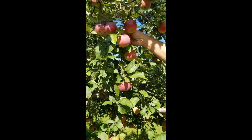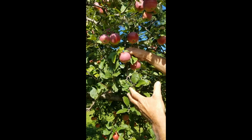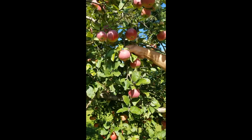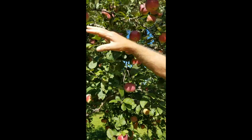And so every single apple here was at one time a blossom last spring. And they got pollinated either by the air or maybe by a honeybee or a wasp or something. And then it allowed it to produce an apple. So you can see this tree right here has thousands of apples.